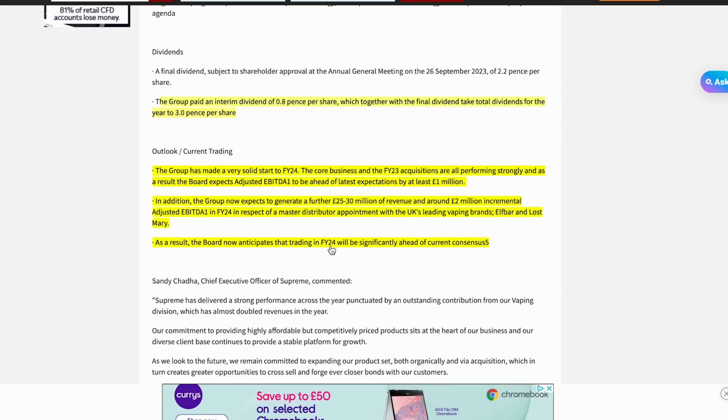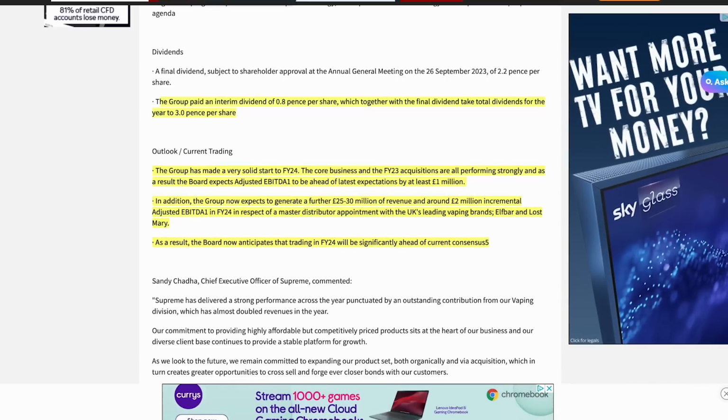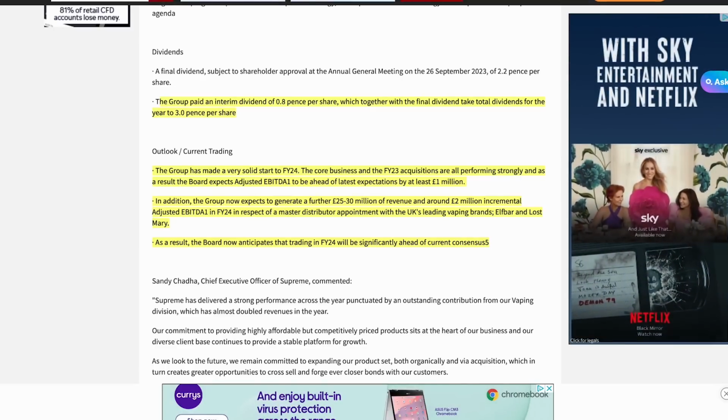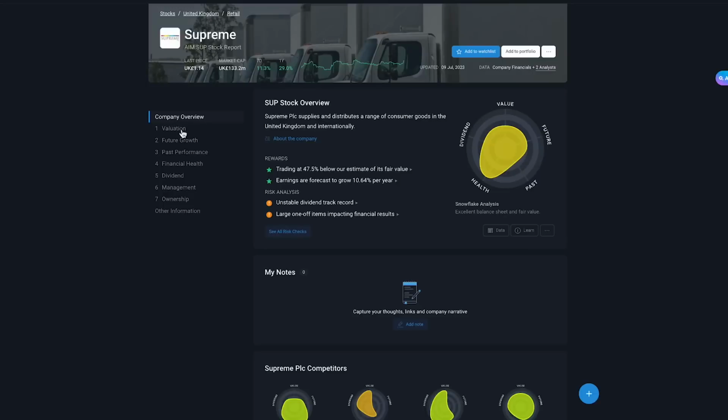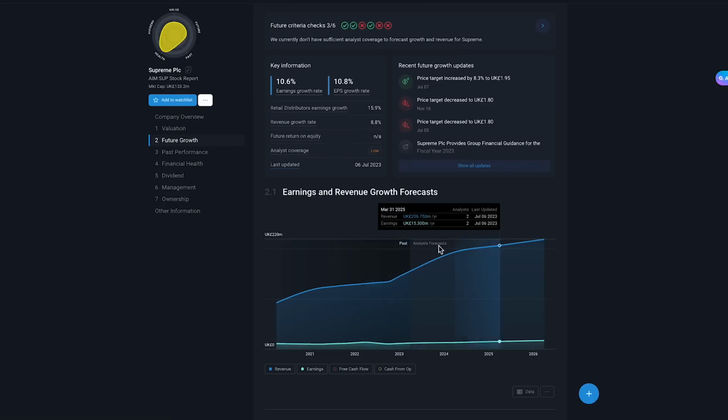As a result, the board now anticipates that trading in financial year 24 will be significantly ahead of current consensus. So this company offered a massive upgrade on their guidance going forward, and the company was only up 6%, which is absolutely crazy. If you look at the company, like I said, it trades at 13 times earnings. The revenue growth is set to skyrocket, as you can see here, and we should see around about 200 million in revenue by 2025, and the profit should also start going up, so we should see good amounts of profit growth.